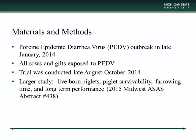So porcine epidemic diarrhea virus, I'm sure we're all well aware of the major impact it's had on the swine industry over the past 2.5 years in the United States. And at the Michigan State Swine Farm, we were not immune, or we did not have the fortune to avoid keeping the virus out of our facility. The virus first entered our facility in late January of 2014. It originated in a couple of the nursery rooms and quickly spread throughout the rest of the farm at this time.